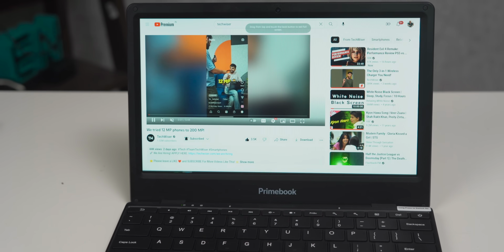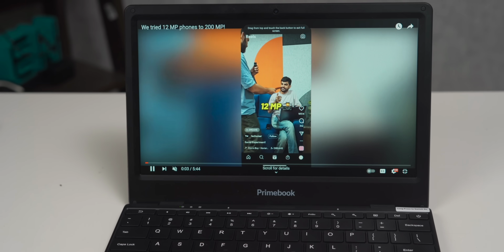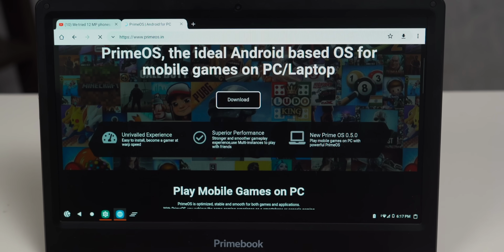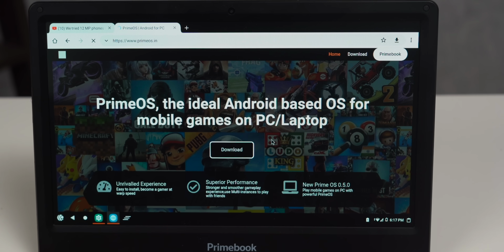Also, Prime OS's default browser can be optimized better. Like if I open a tab and then open YouTube, see the delay in going to full screen. Quite a lot. And if you go on the Prime OS website, see they are saying ideal Android based OS for mobile games. Well, we'll test that out. So I'll play PUBG New State here.